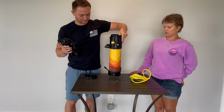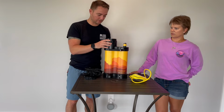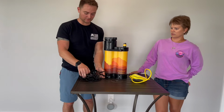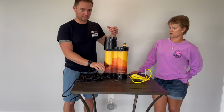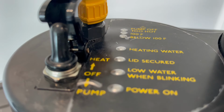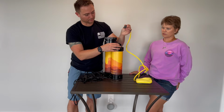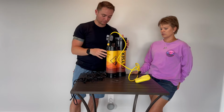So what you guys are going to do to get this going is you're going to put your water in here. I think it's 2 liters of water that this will hold, and then you're going to put your cap back on, and then you're going to plug this in, and then plug this into either your truck or your Jackery or whatever you want to plug it into, and that's going to start the heating element.